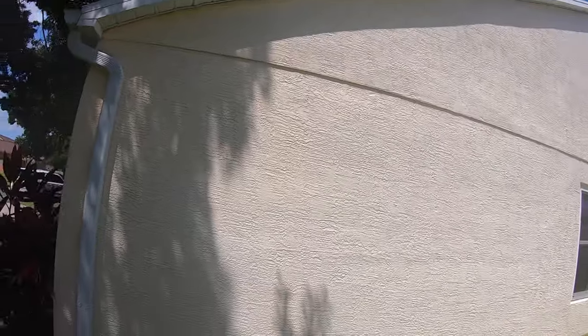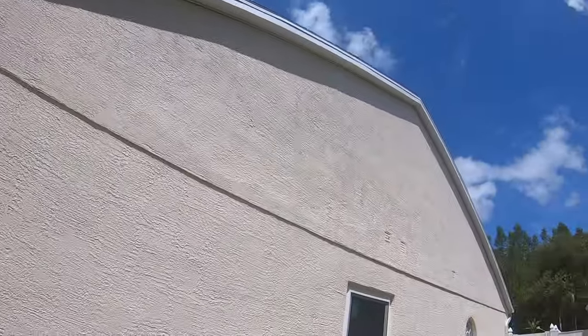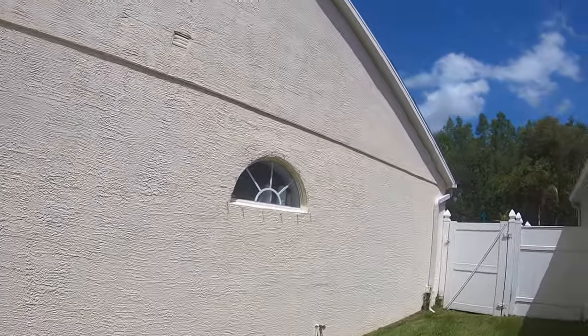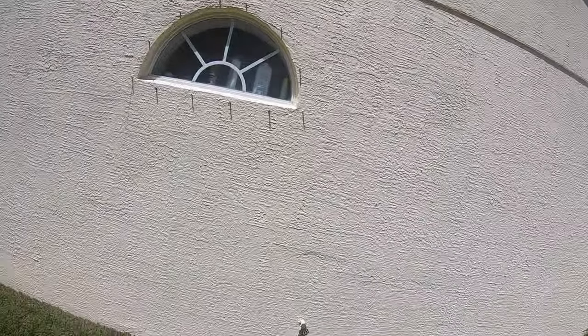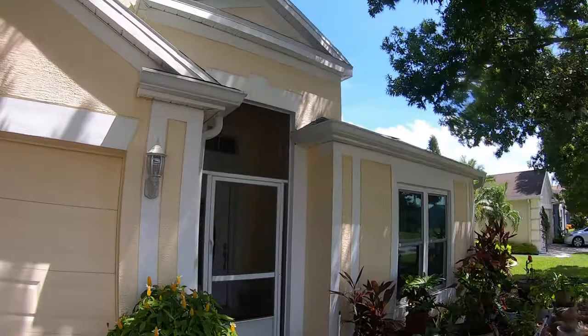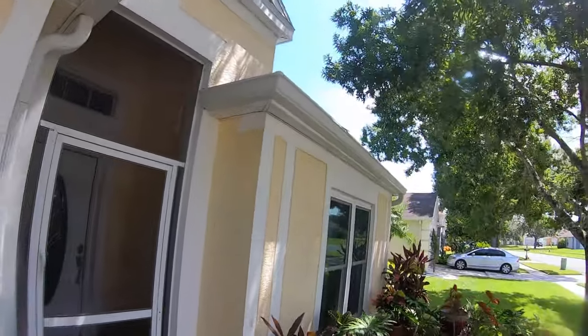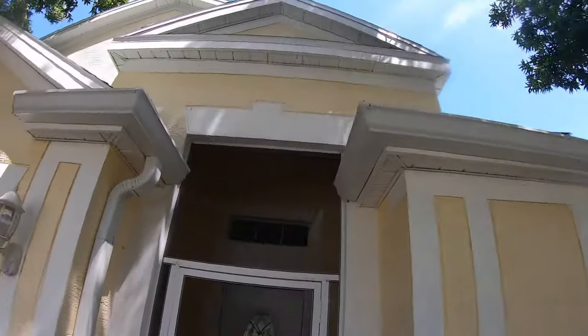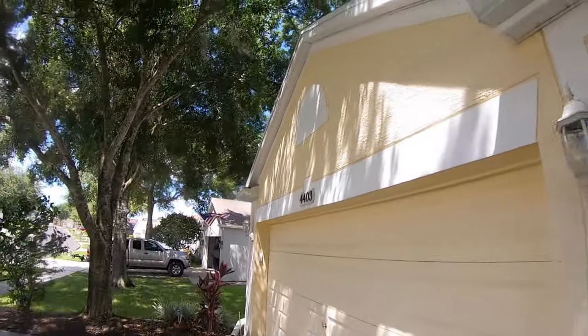Side of the house is cleaned up. No kind of algae, man. Like, he got a new paint job. All that algae that was up there in the beginning is gone. All my fascia and exterior gutters are clean. Job well done.